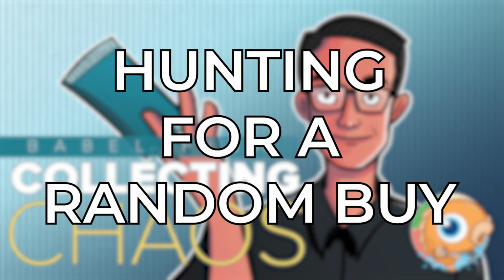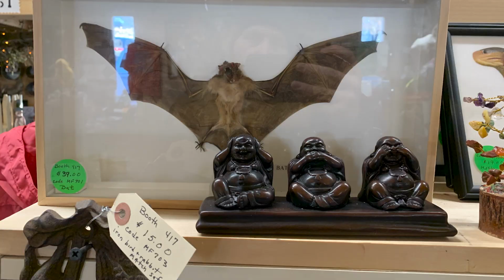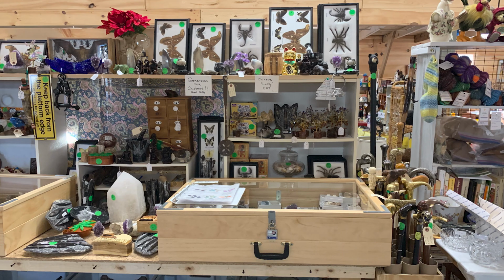Yeah. Well, I went to try and find a random buy so that we could do a random buy battle. But unfortunately, I didn't have any luck. I'm up here in Maine, so the flea markets here are a mix of antique shops. Yeah, that's another thing. There's definitely a big distinction between what a flea market is and what an antique store is.